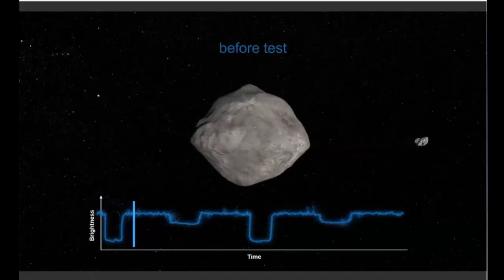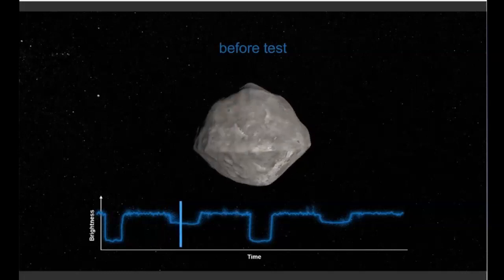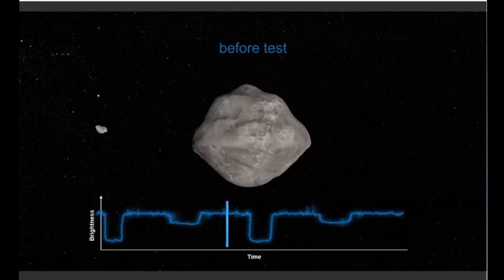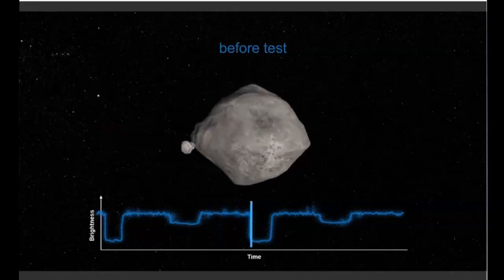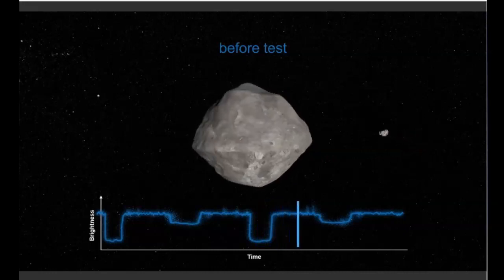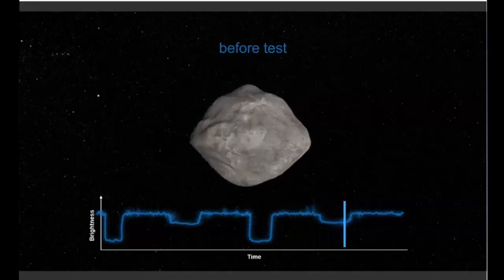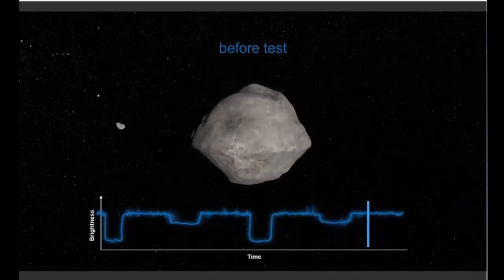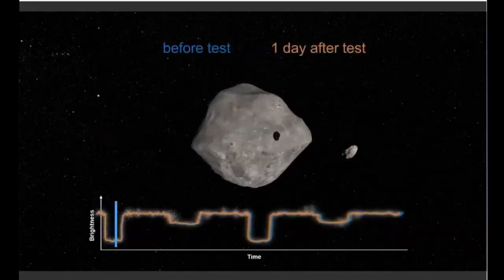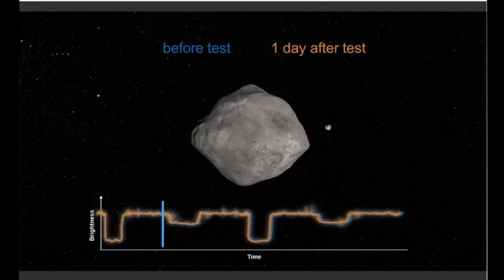Before DART, this is what we've been observing for years and years. There's a little dip in the brightness of the combined light of the two asteroids every time Dimorphos goes behind Didymos and every time it comes around in front of Didymos. But with DART, we're going to impact Dimorphos and change its orbit just a fraction of a percent, so that it's a little bit closer in to Didymos, going a little bit faster and completing its orbit a little bit sooner. So one day afterwards, the difference will be barely detectable.